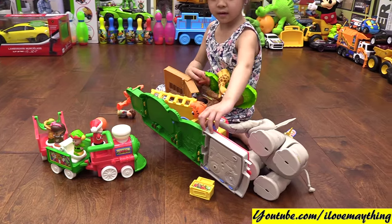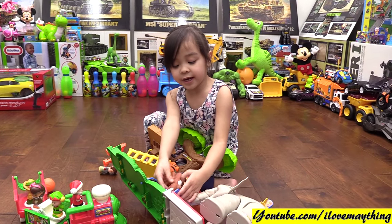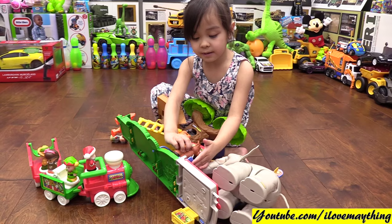Okay, Maya, enjoy your new playset. Yummy, yummy, yummy, yummy veggies and fruits.